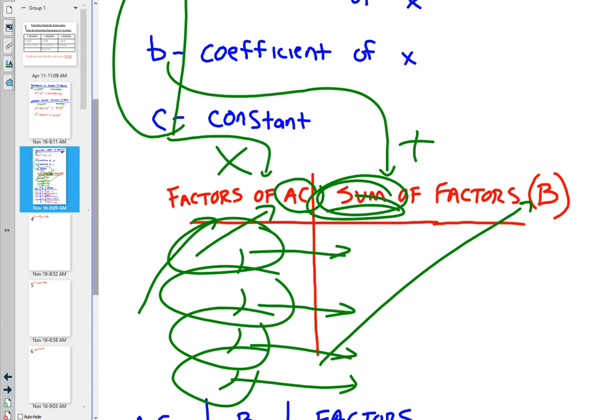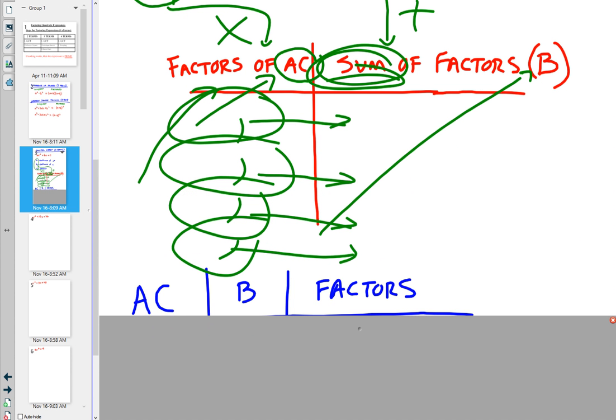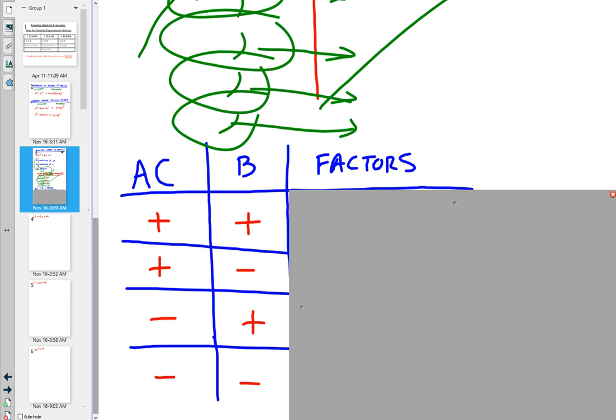And in order to help guide you in this process and maybe keep your table a little smaller, Papa Romero can take care of you and give you a little cheat sheet. This is going to help narrow your focus. We can look at signs. So let's think about this logically first so we see where this comes from.